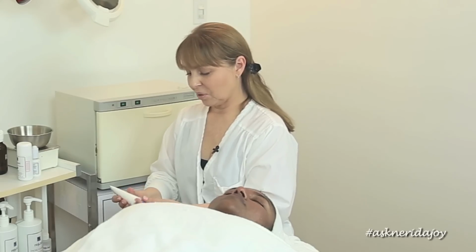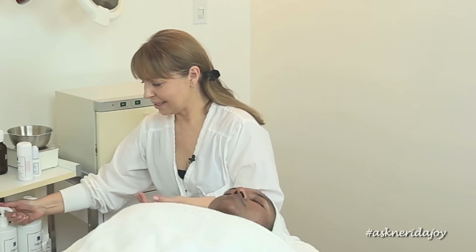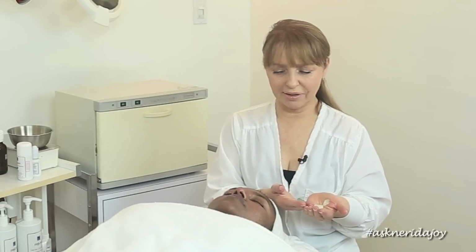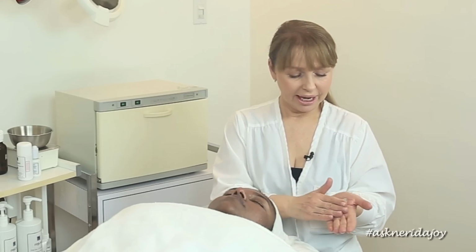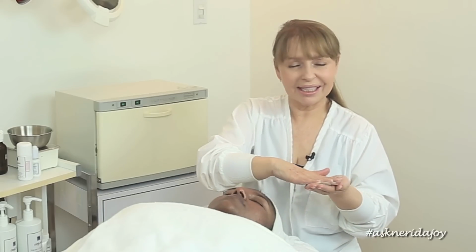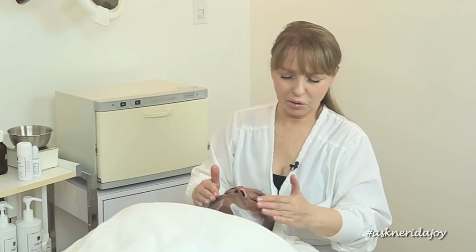Now this is my exfoliating mask. I'm going to mix it with a lot of healing gel. Christina's skin is a really sensitive skin, and it's a really good skin for us to look at and to follow her, because even though she's oily, her skin is very, very sensitive, and she has inflammation within her body, which is why you can see that there's a little bit of ruddiness there.